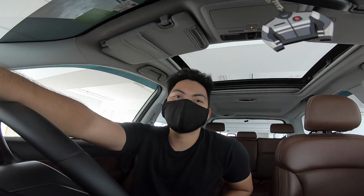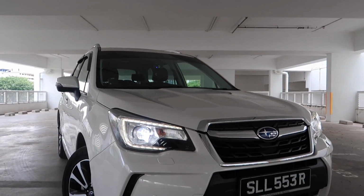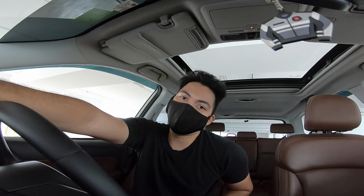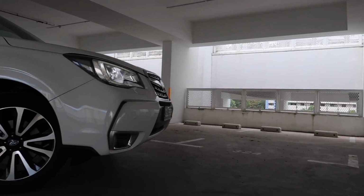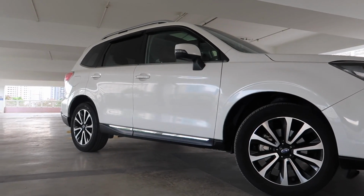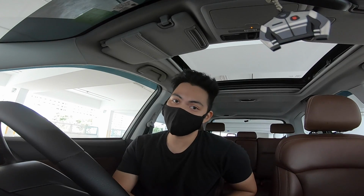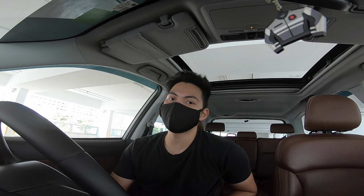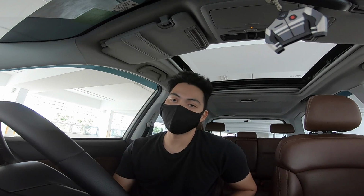Today I am in a 2017 Subaru Forester XT. This Forester XT is the facelifted version of the SJ generation Subaru Forester. And as you know, this is the last generation Subaru Forester XT that you can get, because the SK generation, the one that came after this generation Forester, is no longer turbocharged. It's a 2-litre naturally aspirated boxer engine. There's no more turbo.